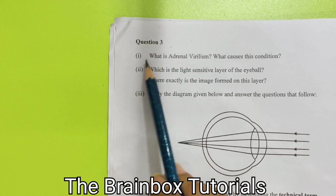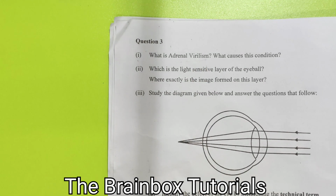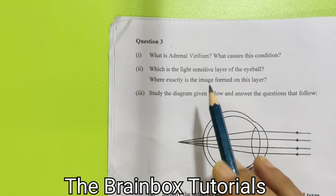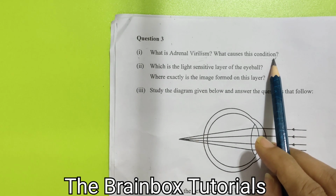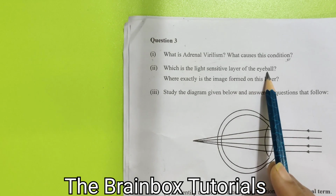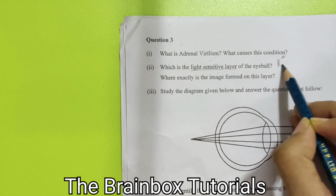Now coming to question number 3, part 1. What is adrenal virilism? Now adrenal virilism is a condition in matured women where they have male characteristics like deep voice, like beard, mustache, etc. And what causes this condition? So the reason for this condition is overgrowth of adrenal cortex. Now second question, which is the light sensitive layer of the eyeball? So the light sensitive layer will be retina.